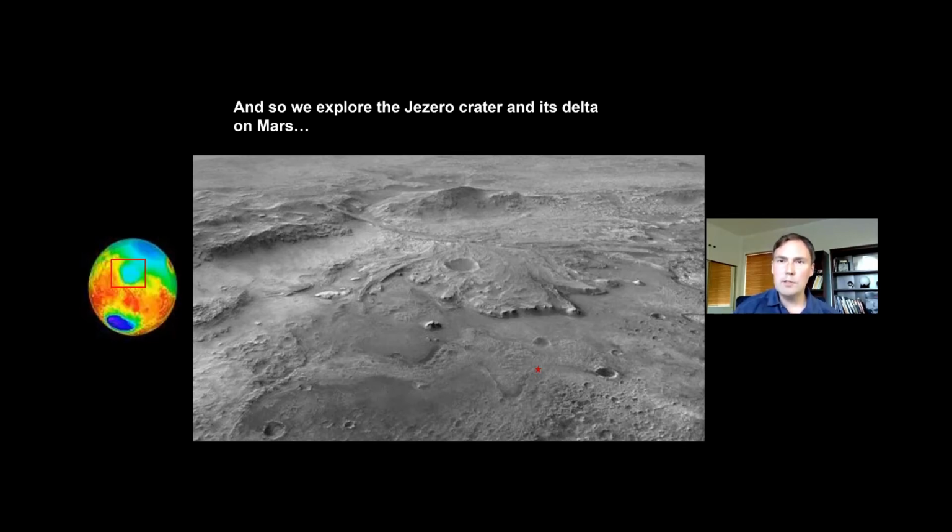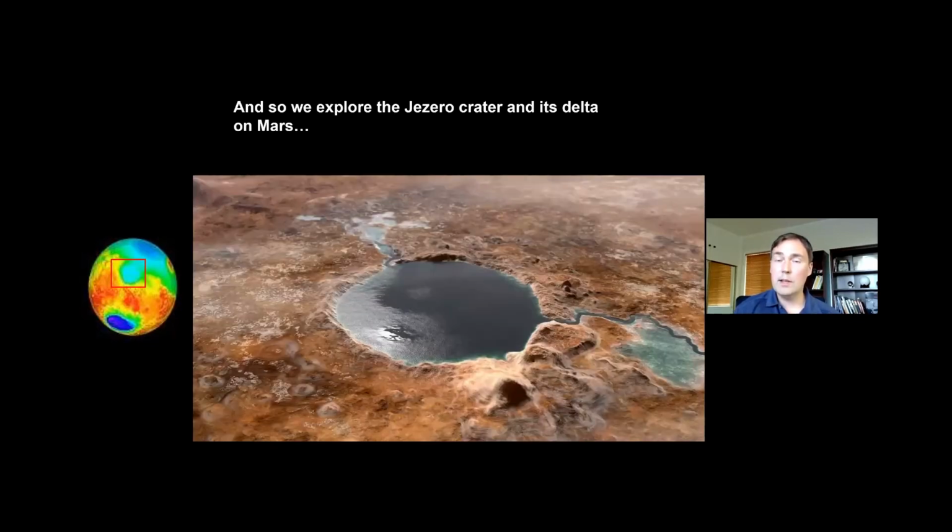Now, this next image gives an illustration of what this area might have looked like billions of years ago, with the inlet channel towards the top of the image coming into this ancient lake, and then an outlet channel flowing out towards the right.